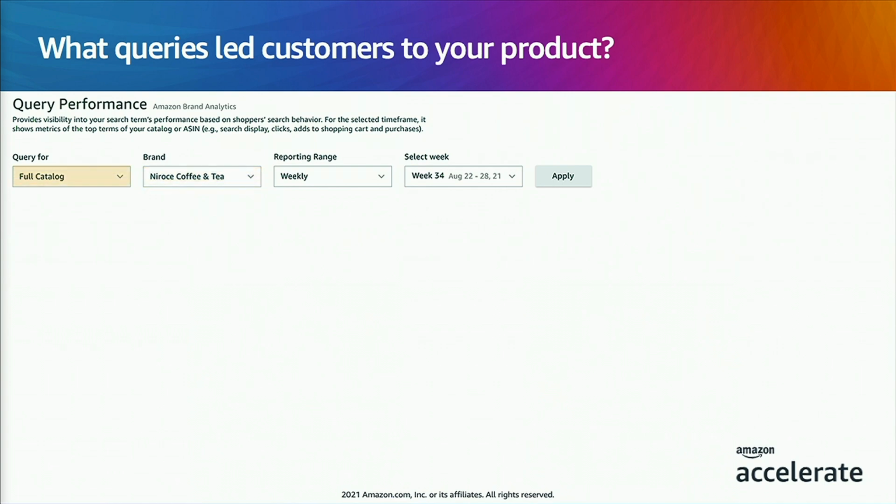We heard from brands that it will be useful to understand the performance of each of the queries at the broader catalog level, as well as at a single ASIN level. Here, I have selected catalog. When I say catalog, we mean the performance of each and every product from your brand. The time period selected here is a week. In this case, the data will be aggregated at the weekly level. We plan to also support monthly and quarterly time periods.